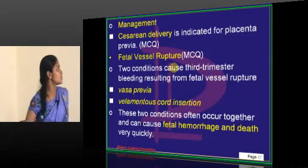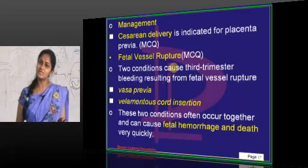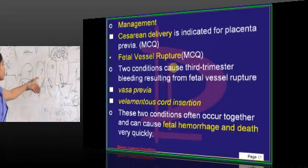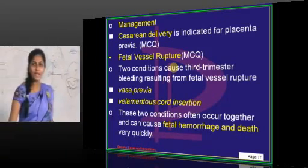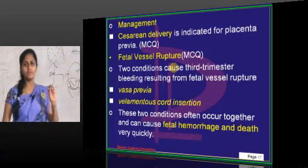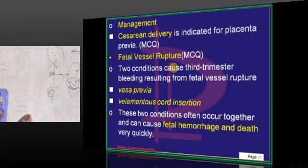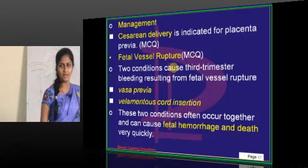Management. In a case of placenta previa, most of the time, no normal delivery. Why? The placenta is down. If you allow normal delivery, while the head is coming, it is going to compress the placenta, so IUD can occur. In total grade 3 and grade 4, no chance, don't even give a trial, because the placenta is down. Even before the baby is out, the placenta is out. What will happen if the placenta is out? The blood supply to the fetus is stopped immediately. So IUD. So in a case of placenta previa, most of the time it is cesarean delivery.